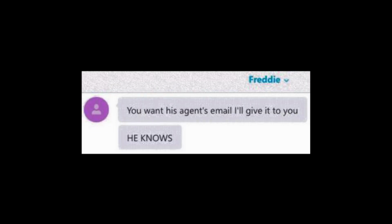This is in reference to me asking if Maz knows her or if she's ever spoken to him, and she replied that she had his agent's email and that she could give it to me, blah, blah, blah, whatever. And I don't know exactly what made her think she was so special because she had his agent's email. She definitely never spoke to him or got an interview with him, even though I think I explained that her interviews were bullshit anyway. But if I didn't, let me know and I'll make a video about that some other time.